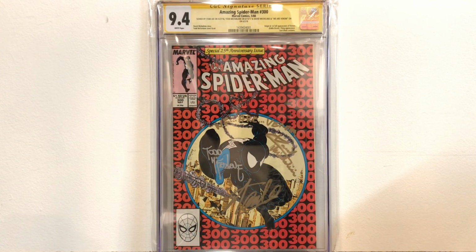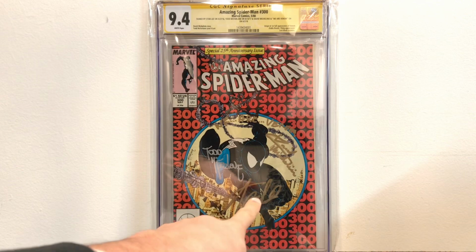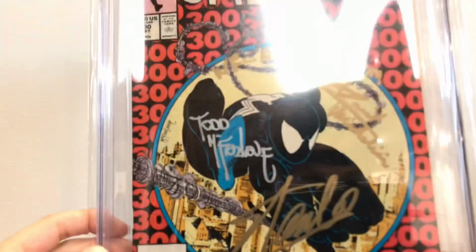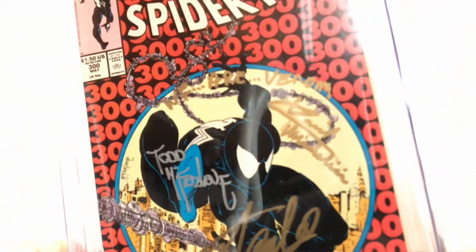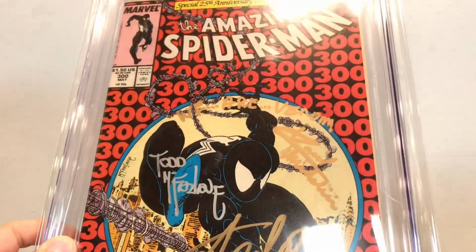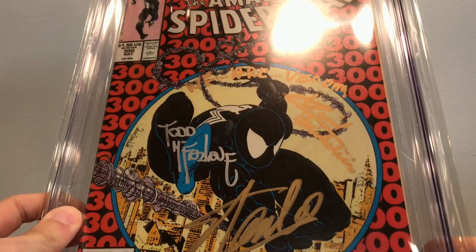And coming in at number 1 for the most valuable comic book in my collection is my Amazing Spider-Man number 300, CGC graded at a 9.4 with beautiful white pages, and it is 3 times signed and quoted. This book is signed by Stan Lee. Let me get it close up for you guys. It is signed by Stan Lee, signed by Todd McFarlane, and signed by David Michelinie, and it is also quoted by David Michelinie as well. That's a better shot right there. There we go. Should have started off right there.